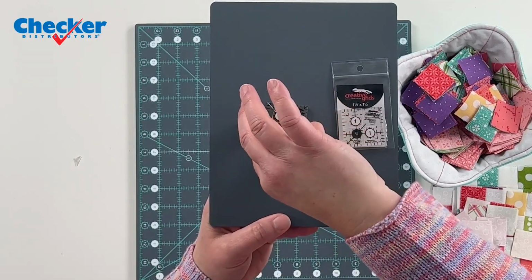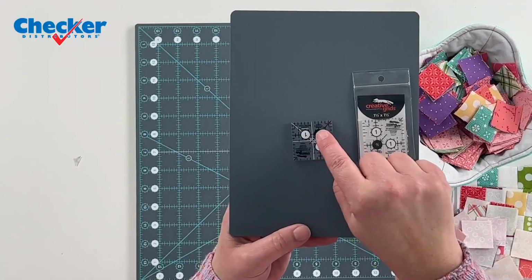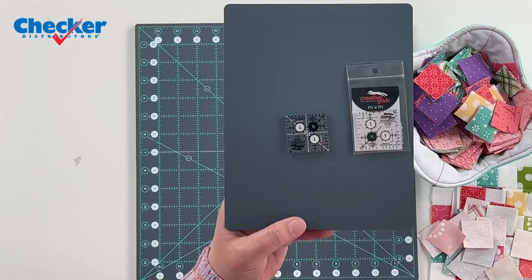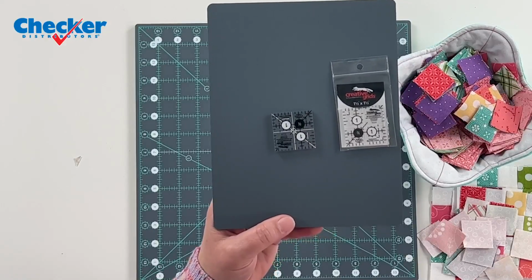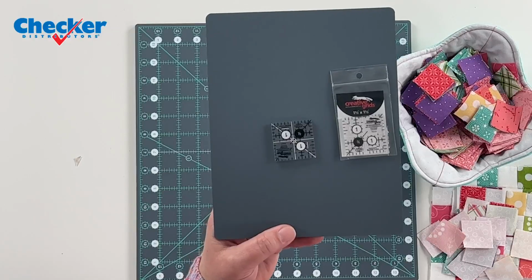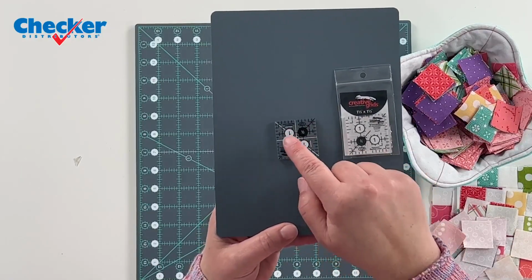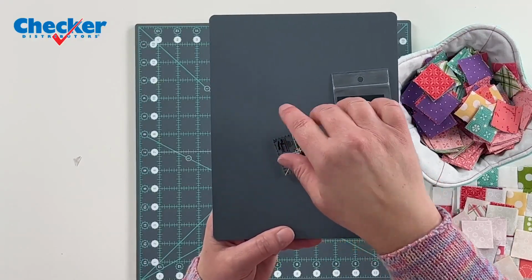We did do the turnaround feature, so if I turn it around, here you've got the 1/2 inch line, and it's marked with 1 inch grid with the 1/4 inch and the 1/8 inch markings, just like the other squares. We have intersecting 45-degree lines that go corner to corner.